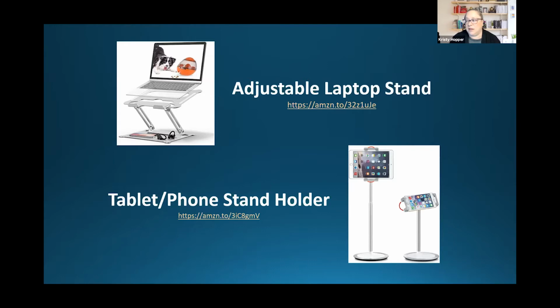And not only that, but it adjusts angles and you can raise it up and down as well. So you can use it sitting down on a desktop. You can also use it standing up on a counter if you want to stand up and speak.